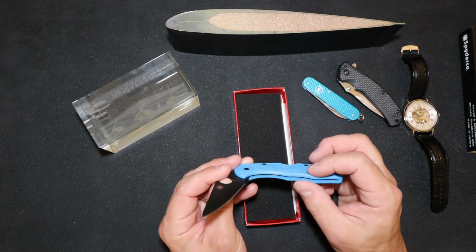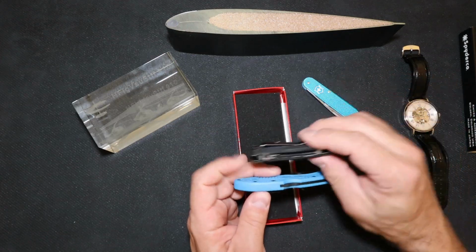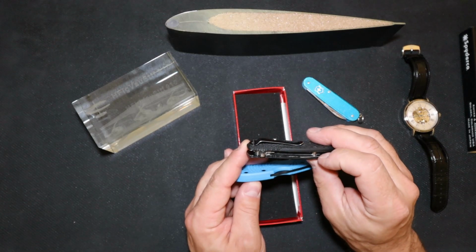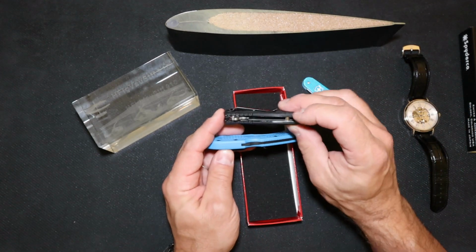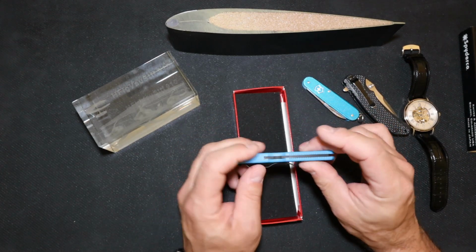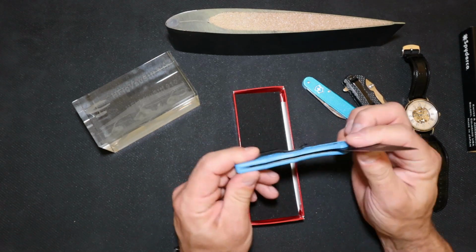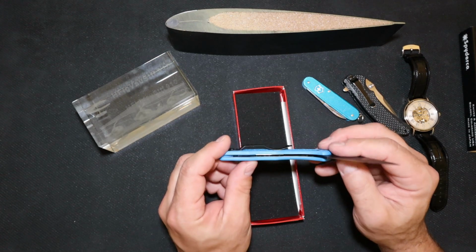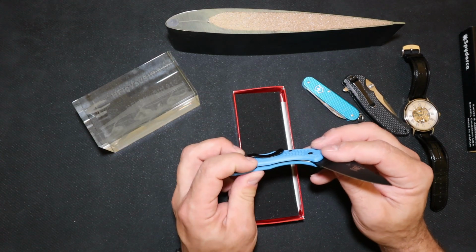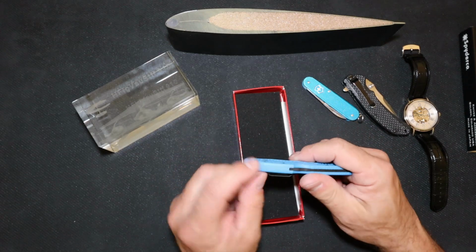So the grip handle parts here are put together, not in a pillar construction that you see very often, and it has also no liners, no steel liner in there. Here in this case it is not a pillar construction, it's fully enclosed. Then you have the back lock here. And as we look in here, there are no liners in there, so it's just the scales or the sides of the handle made out of the fiberglass reinforced nylon with a spacer in here.